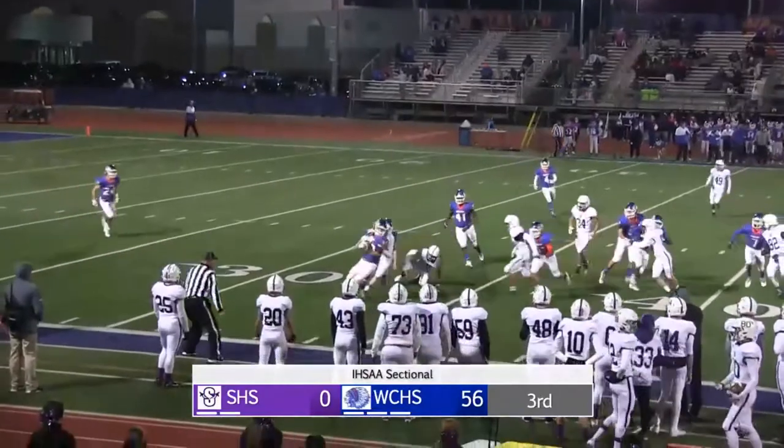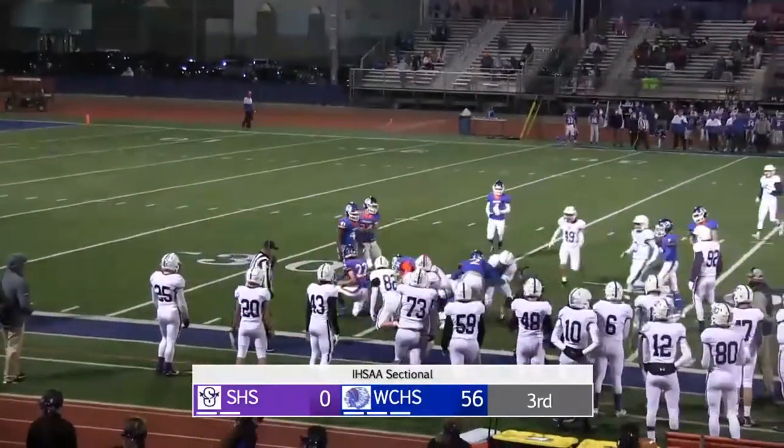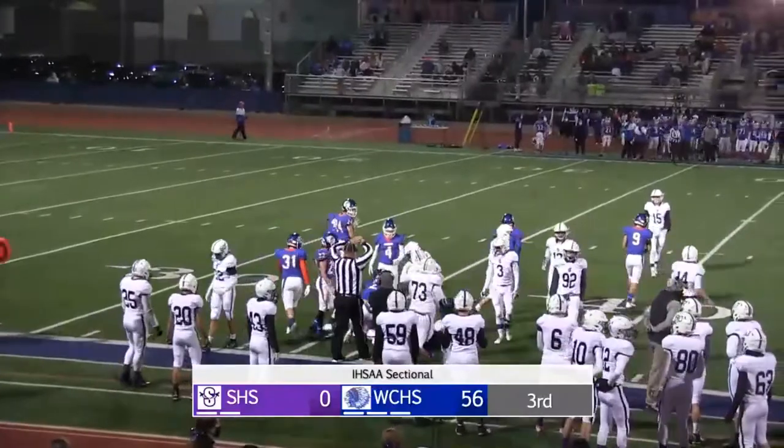Short kick. Griffith has it. Stays on his feet and is brought down at about the 35.